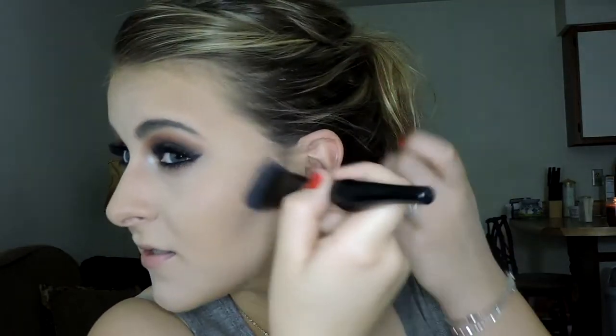So I'm just going to take this really, really close to the hairline and the ear and just start wiggling it in a line going downward. And now I'm just going to zigzag it and wiggle it upwards like this. Now I'm going to turn my brush vertically like this and blend it up a little bit so it helps blend it out.